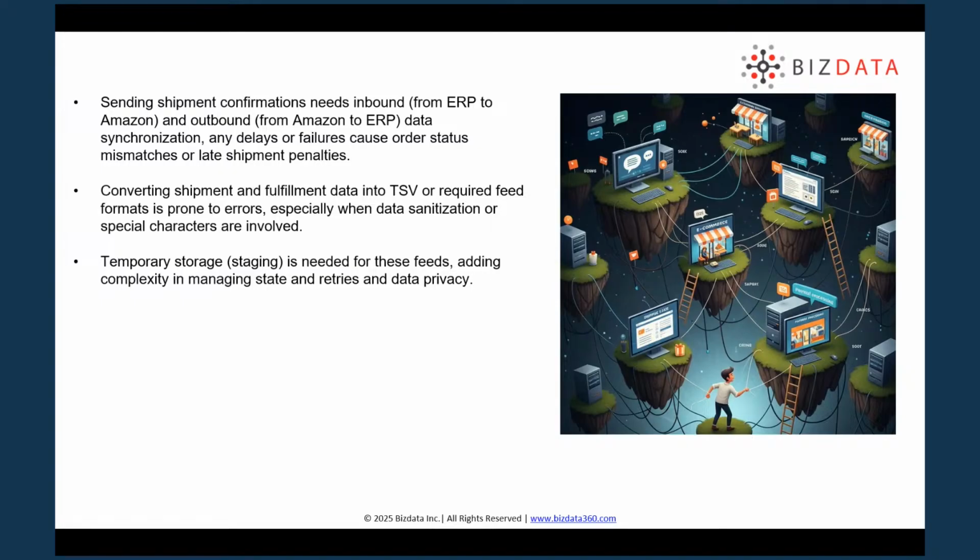Okay, so this particular problem is related to shipment confirmation, where I spoke about this tab separated value format, which you need to sanitize and update through API or something like that. In this case, any integration platform also needs to store this file in a staging environment, because it's a file getting transferred between your ERP and Amazon. So that's again a problem where there is no data protection, because the data is getting stored somewhere in between.